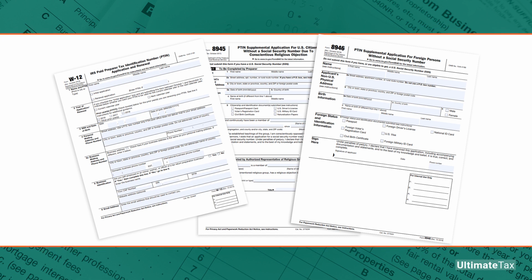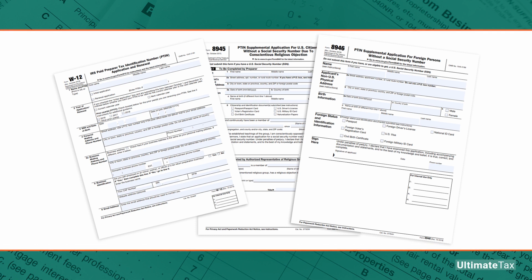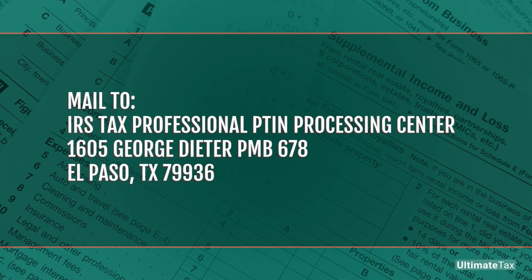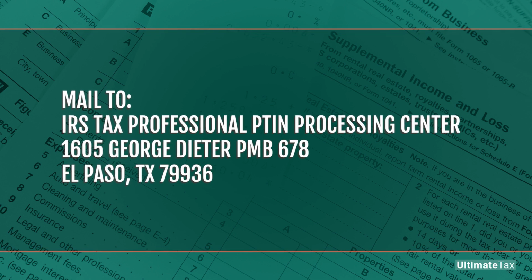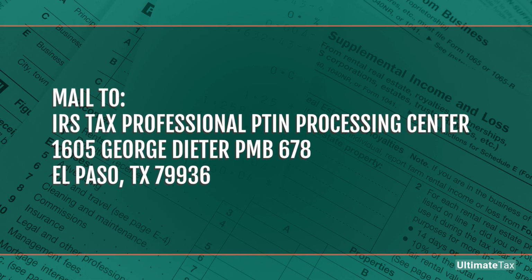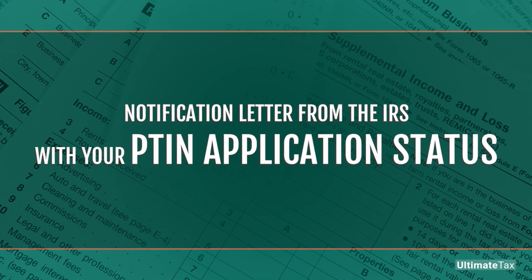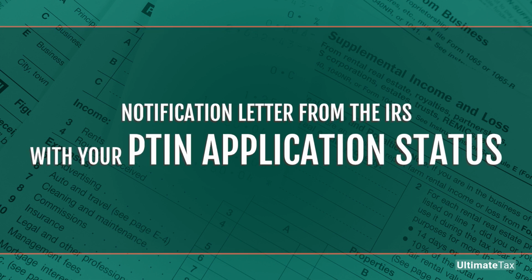Fill in the details of the form and follow the instructions carefully. The forms are editable and can be filled in via computer to avoid errors. Print the completed forms and then sign them with black or blue ink. Complete the forms and the supporting documents. You may need to submit original copies of the documents. These will be mailed back after the verification process. Seal them up and mail them to the IRS Tax Professional PTIN Processing Center. You will receive a notification letter from the IRS with your PTIN application status. You will also receive the original documents you've submitted.